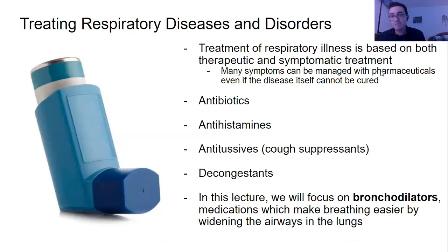Anyway, off of my high horse, off of my little soapbox there for a second. Let's treat respiratory diseases and disorders. Well, treatment of respiratory illness is based on both therapeutic and symptomatic treatment. So we treat for symptoms if we can't cure it outright, and we treat for long periods of time. So we want therapy as well as treating the symptoms. Many symptoms can be managed with pharmaceuticals, even if the disease itself cannot be cured.